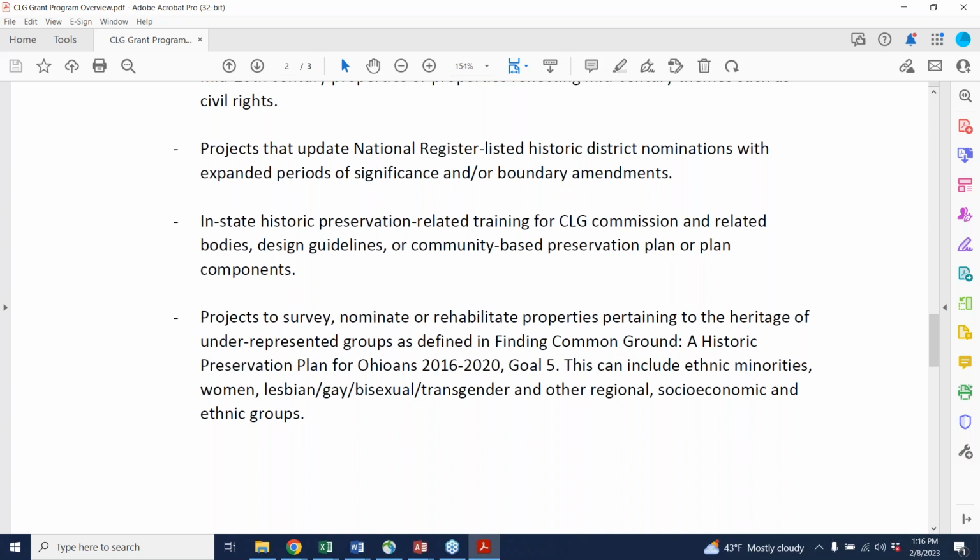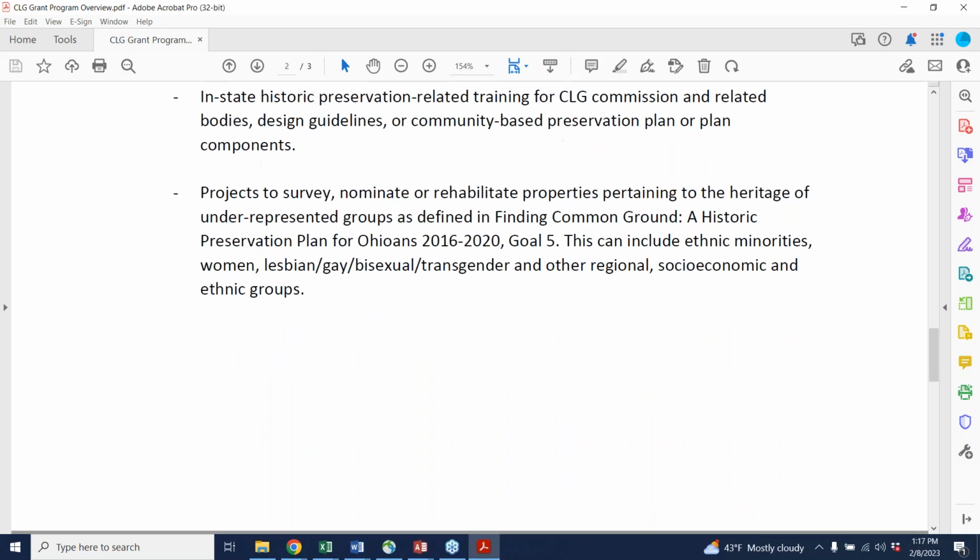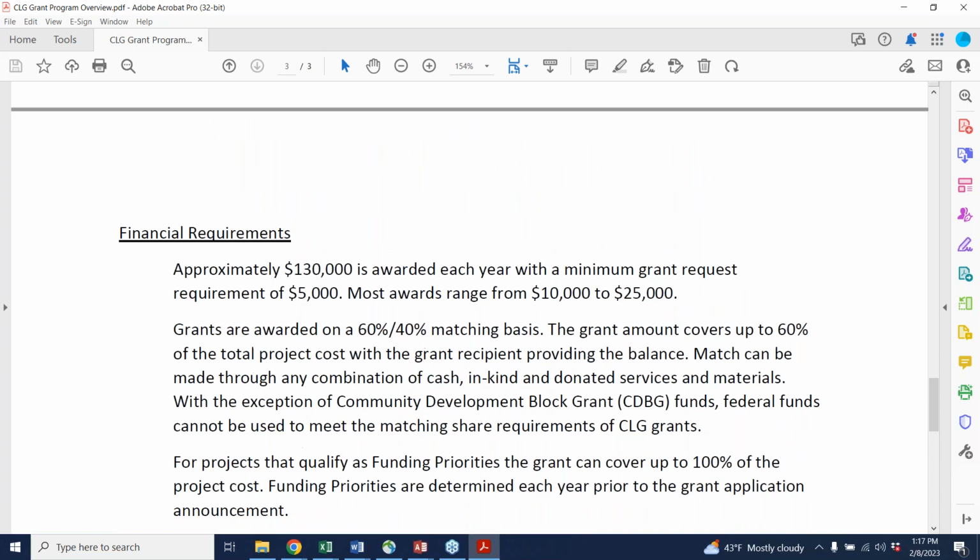I feel sometimes it looks good, even with a funding priority project, for the project to have some sort of match, because it really shows the support and the importance of this project to be awarded. I think it just goes a little bit farther with showing the importance of it. So no one's saying you don't have to have match, but you're not required for it with a funding priority. And then just some basics with the financial requirements.